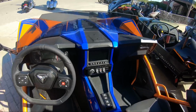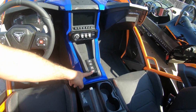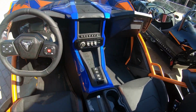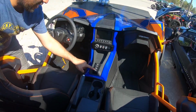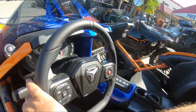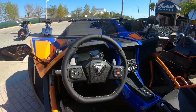Here we have the gearbox. In the automatic models, you have the option of doing manual mode. You engage it in drive, and you can drive it like a typical car, if that's what you wanna do. Now, if you wanna do manual, you shift through your paddle shifters here. You have 1 and 2 over here on the side. And then they have something called Slingshot mode. You press this here, and it's supposed to make the transmission and everything else more responsive.